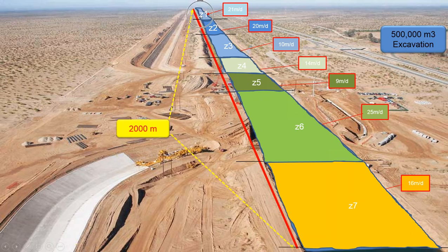and for each different soil we have know-how, an estimated average productivity. In zone 1, our plan or aim for excavation is 21 meters per day. Zone 2 is 20 meters per day, and zone 3 is 10 meters per day because we have a difficult area here, and here 14 meters, 9 meters, which is the most difficult area because probably we have some rocks or some water there, and we need to work a little bit slower. Each color represents a different productivity rate. As I said, you can also go to other work rates, cubic meters per hour, etc.